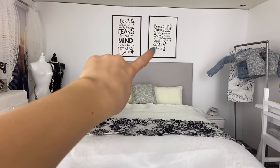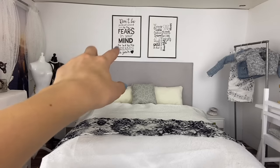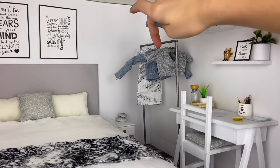I have these really cute posters that I actually hand drew myself above the bed. Those took forever to make though, so I just recommend printing them offline and then trimming them with black cardstock. That would be way easier. And then a little clothing rack with some clothes on it.